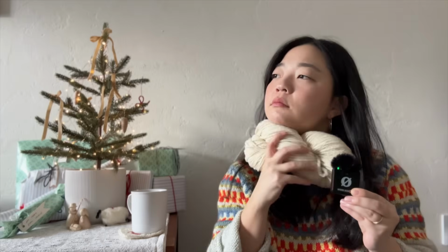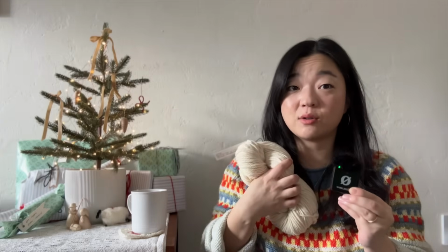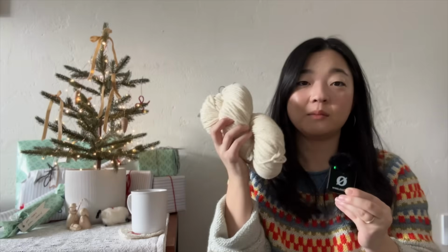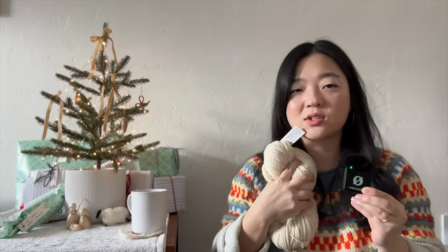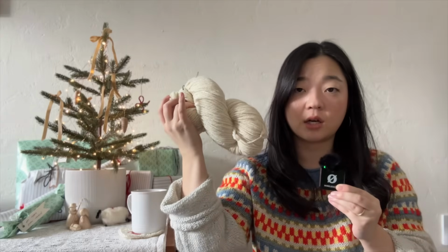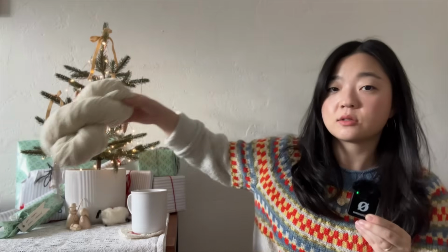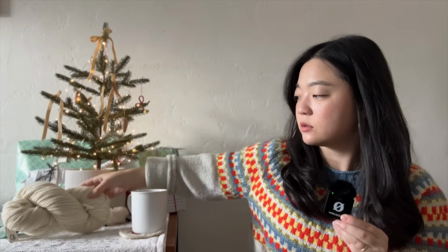I think it would be soft enough to be a scarf, or maybe even a pair of mittens or something. Or worked into a vest could be really nice. But really, I saw this and immediately had to get it. And I was happy to pay whatever they asked within reason. This was $22 for this chunky skein. Definitely more than 100 grams of wool, so not too bad. But yes, this is a very nice little gift to myself.